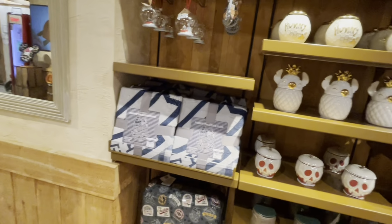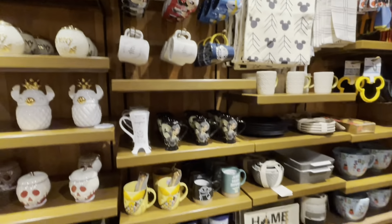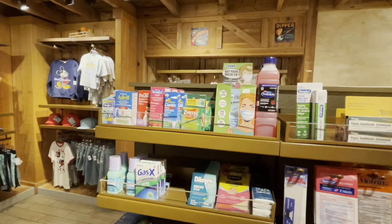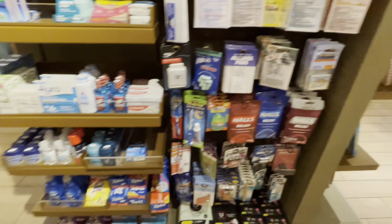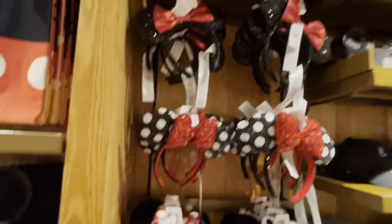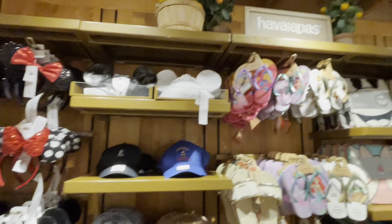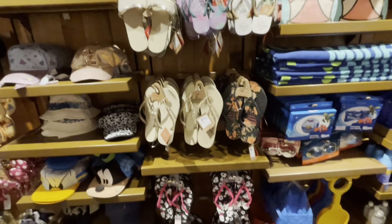And some DVC luggage, fleece throws, picture frames, coffee mugs, all throughout, some home decor. Then over here, you've got your medicines, things that you may have left at home and need, just travel size stuff all throughout, whatever you may need. Mickey ears galore, then Disney hats, Disney sandals made by Havaianas. Okay, so popular brand there.